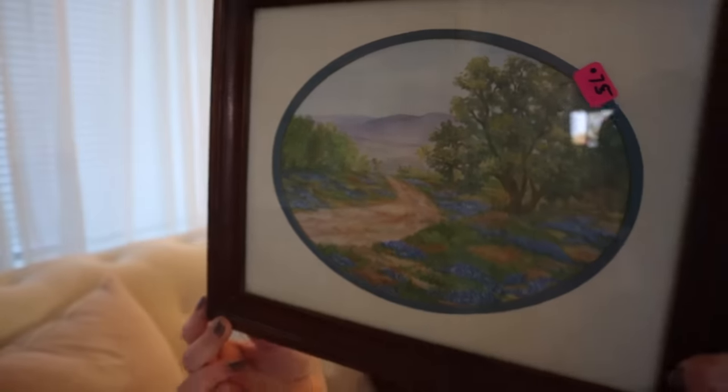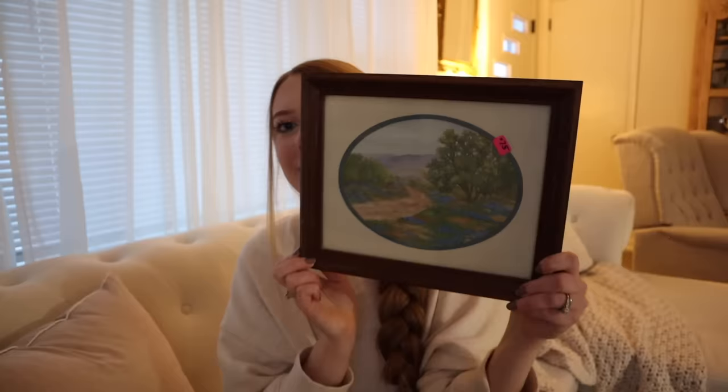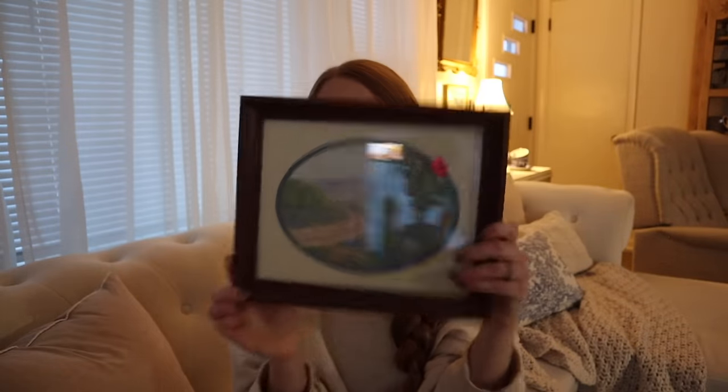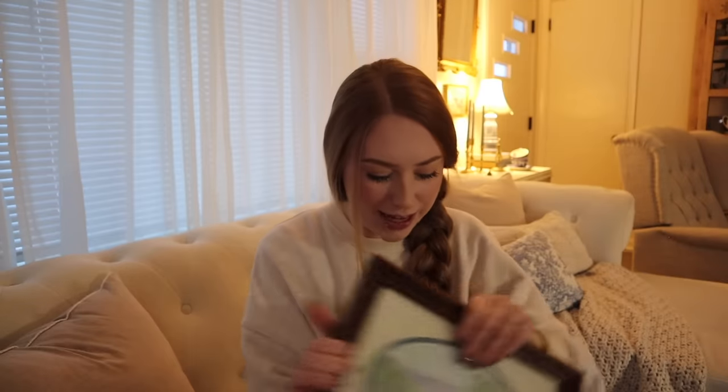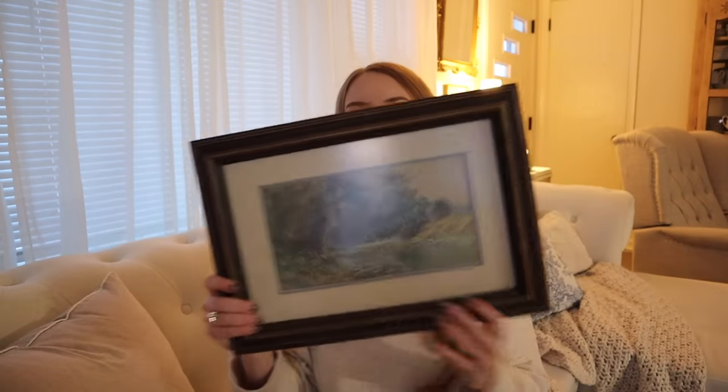I'm in love with artwork pieces like this. And for only 75 cents, I'm so excited to add that to our home. I have some ideas of where I'm gonna put these, so stay tuned for that. And then the next piece is this gorgeous Paul Sawyer painting. I love his watercolor paintings so much.